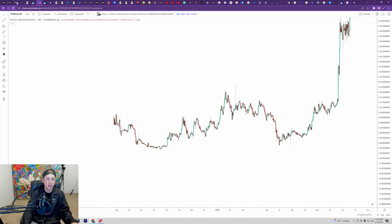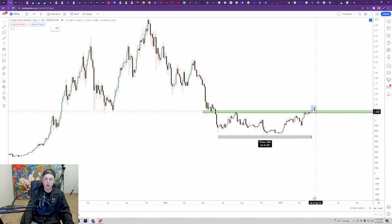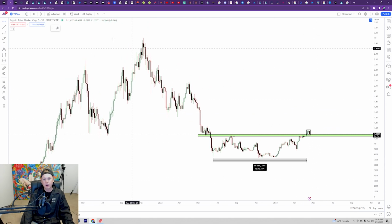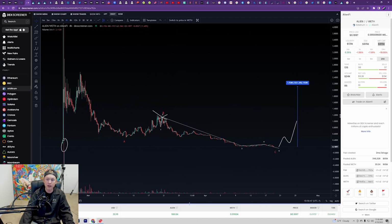This is the very beginning point of the bull run. Now that we've broken out of this range, everything is setting up for some short-term price discovery. I'm not saying into new all-time highs, but we're going to make a pretty big leg up in my opinion. And this is where we're going to see alt season, and this is really where we're going to see a lot of that money coming into these altcoins. And this is one that I think is going to be playing out in that way.